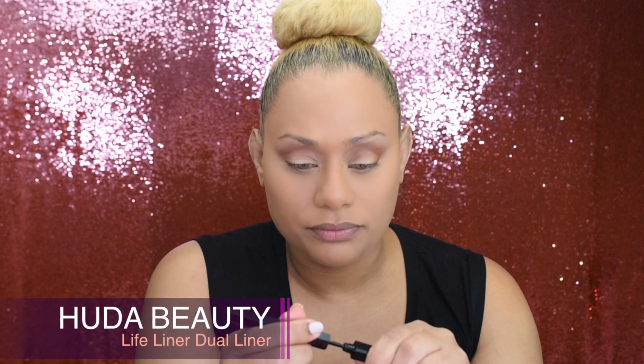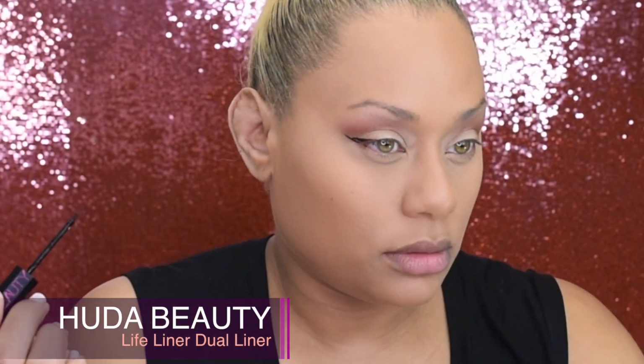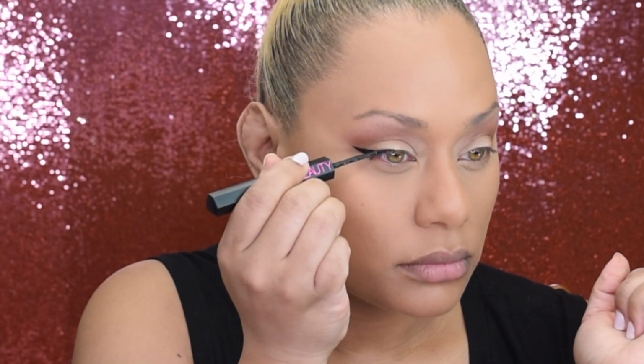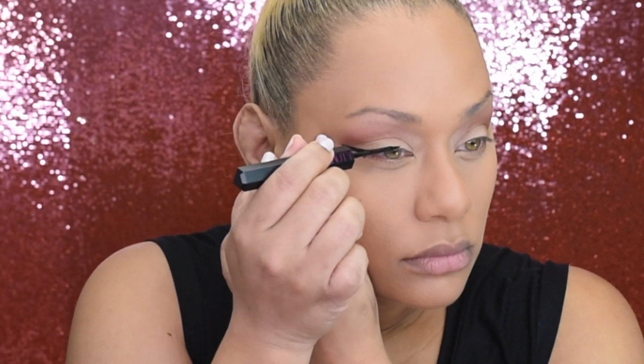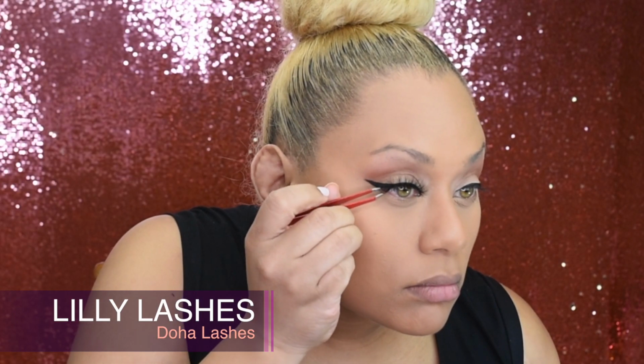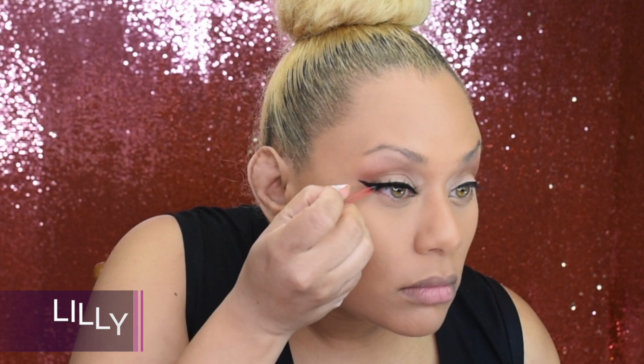Now I'm going to use my Huda Beauty Lifeliner and just create a wing. I'm going to use these LILLY lashes. They are called Doha or Doha.